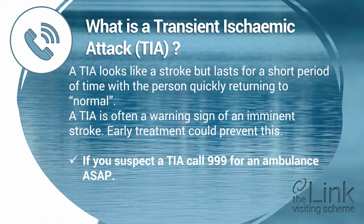A TIA is sometimes referred to as a mini stroke. In the acronym TIA, T stands for transient, meaning it comes and goes. I for ischemic means it relates to the blood flow, and the A stands for attack. A TIA can present exactly like a stroke, but only lasts for a short period of time. The person may appear to go blank for a few seconds, or present with weakness in their face or arms, or altered speech. However, they quickly then return to normal.